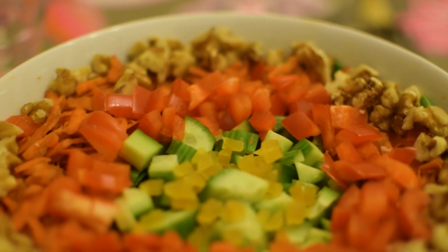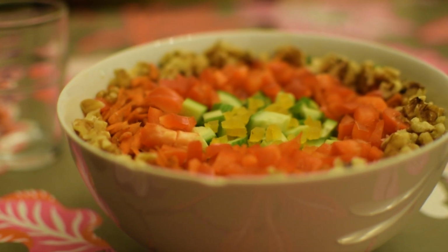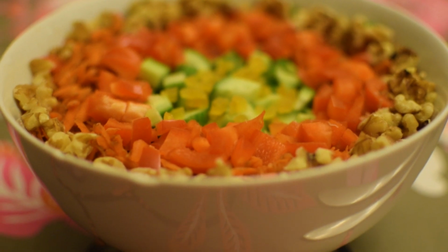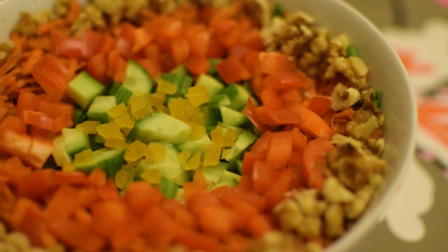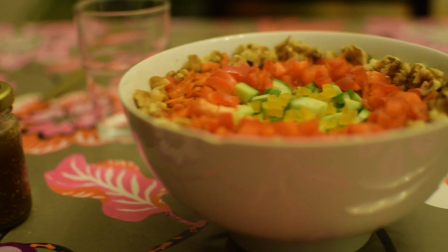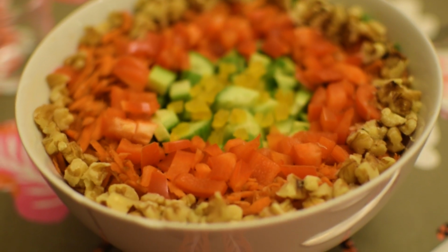And then I ended up having a salad again for the second night, but this time it was a different one, with apricot, cucumber, bell pepper, and walnuts. The dressing was homemade again, and this time it was made with mustard and date syrup. The dressing was unique and flavorful, and I really enjoyed this salad.